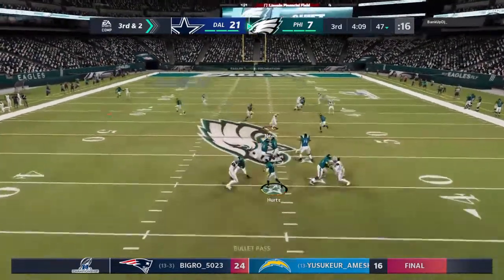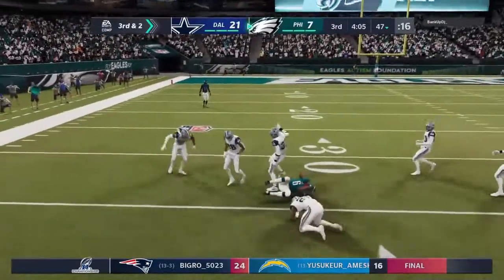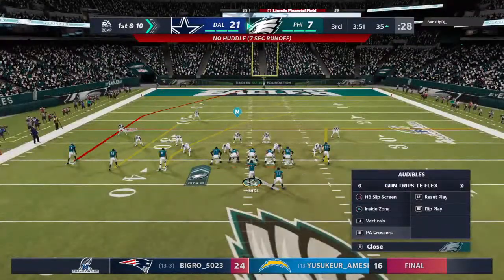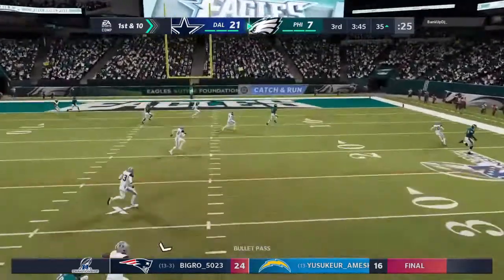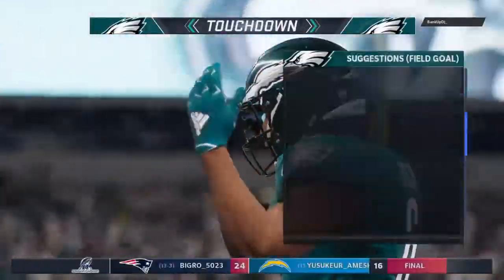From the gun, it's Hurts. Got a man, and he hits him in stride. And he's got this down to the 35. So from Cowboy territory now, here's first and 10 at the 35-yard line. Throwing is Hurts. His throw caught at about the 5.